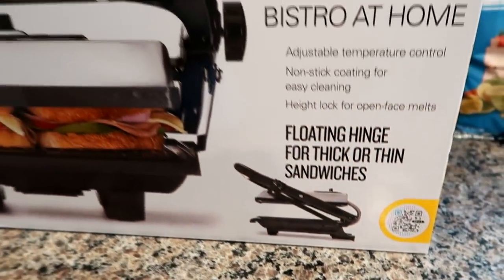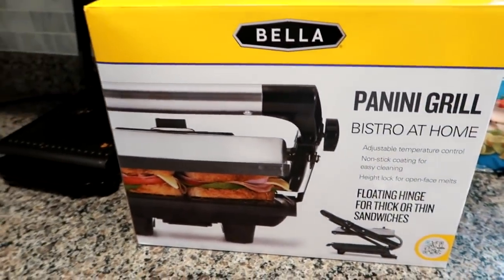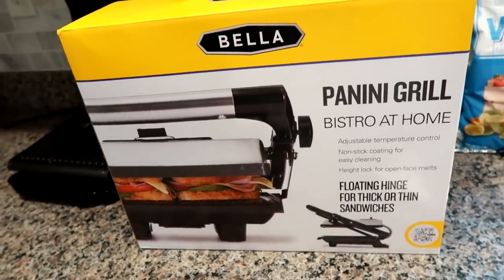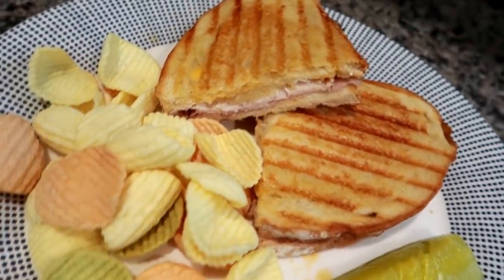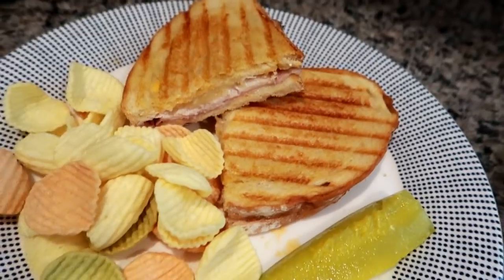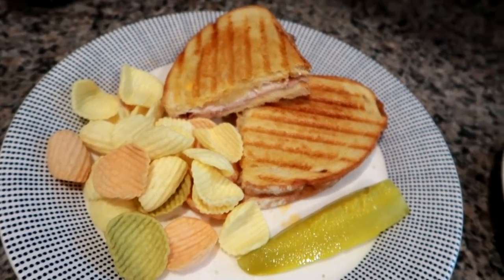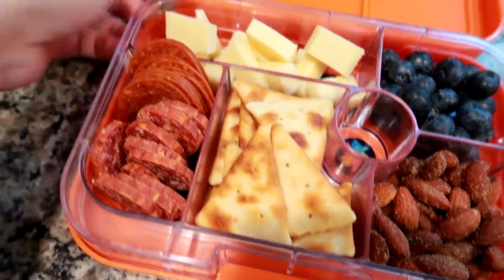This is what it looks like, because I've been getting a lot of questions since I think I showed it in a random grocery haul video. I liked this one because it has the floating hinge for thick or thin sandwiches. It's really compact. It can stand up on its side and store away. And here's that same panini sandwich. I just added some veggie chips, which I got from Aldi a few weeks ago, and a pickle. Matt and I both had the same thing, but I only could make one panini at a time.